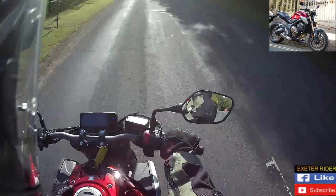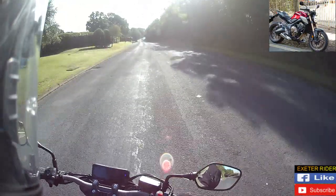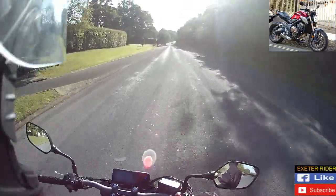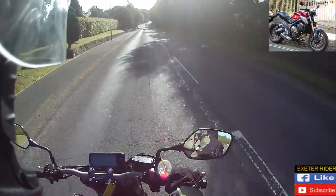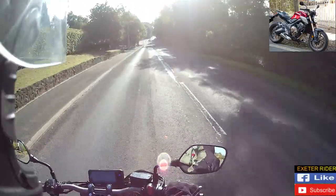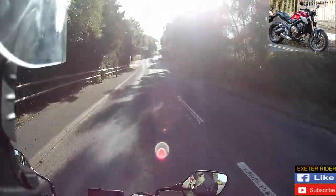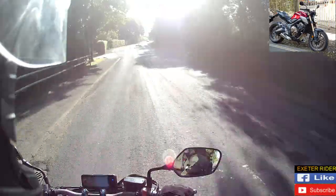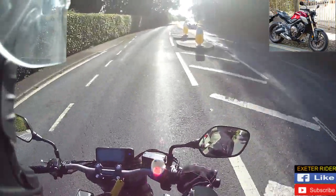Brilliant. It's great to get on one of these again, and certainly this one, I very nearly bought this one. It was at the top of my list to get next when I had my CB300. Would have been a good choice, actually. I would have enjoyed this. So you can have an awful lot of fun on it, and it's very manageable power.